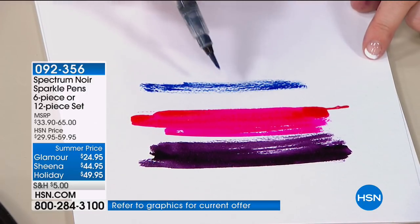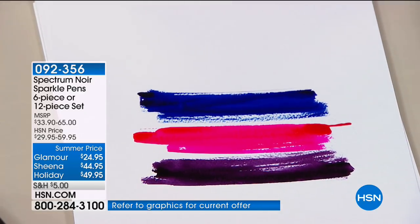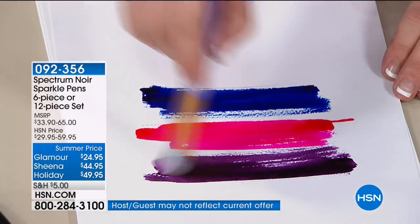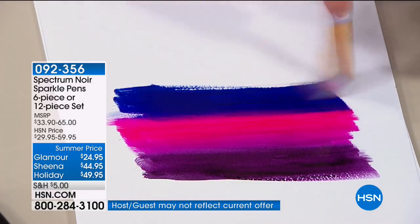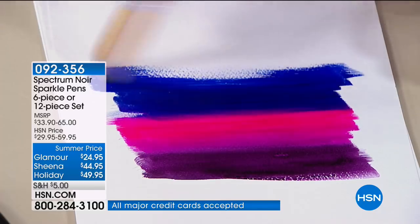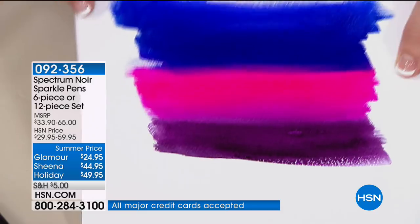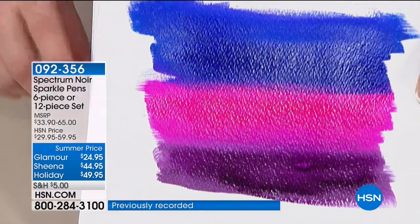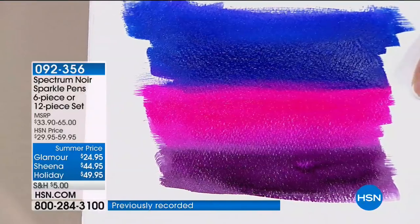All I'm doing is scribbling down a little bit of the colour. Then with a water brush, I'm just going to blend them all together. Can you see how easy it is to blend one into the next? Now, as they dry, you will see the sparkle start to really intensify. The camera possibly won't pick it up, but it's starting to. Can you see how they blend together beautifully?